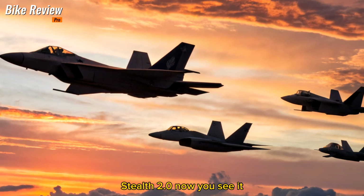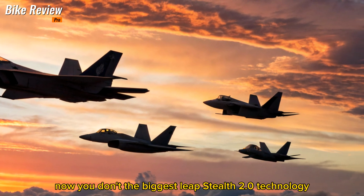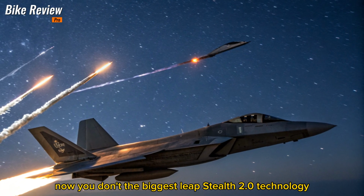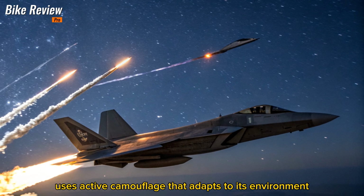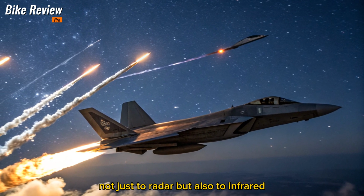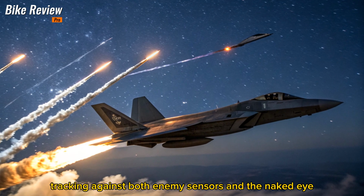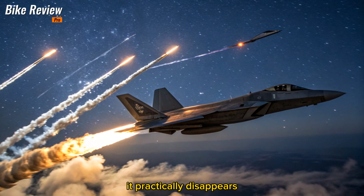Stealth 2.0, now you see it, now you don't. The biggest leap: Stealth 2.0 technology. The 2026 Raptor uses active camouflage that adapts to its environment, making it nearly invisible not just to radar but also to infrared tracking. Against both enemy sensors and the naked eye, it practically disappears.